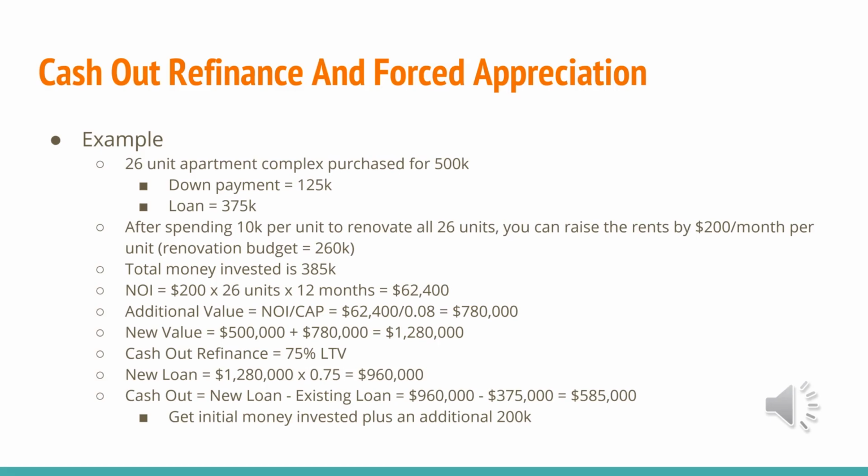I'm going to minus my existing loan, right, of 375. So I take out $585,000, right? Remember, initially I was about $385,000 in. So essentially, I pulled out all my down payment, all my renovation costs, plus an additional $200,000. So now I can use that $580,000 to buy maybe a 50 unit or an 80 unit, right? And that's when you start to snowball.